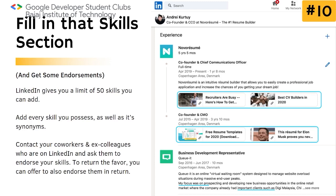So why is it important to get endorsed? Because endorsement is social proof. While they are not what the recruiter is going to go off on when deciding whether to hire you or not, they're going to make you a more presentable candidate.